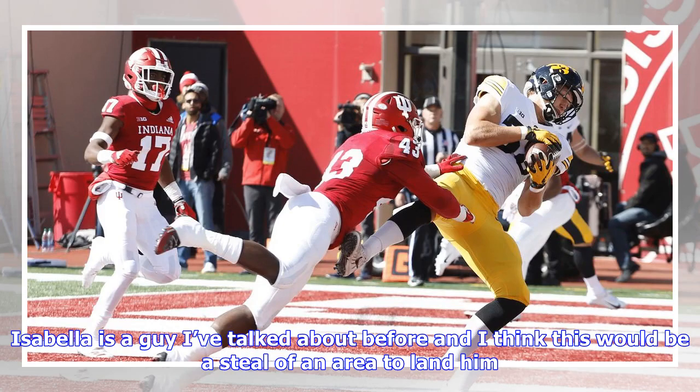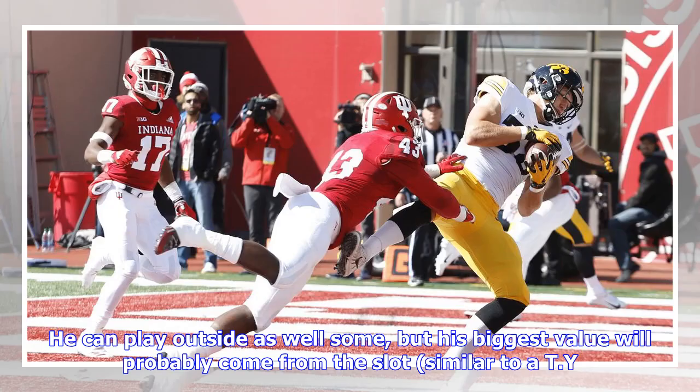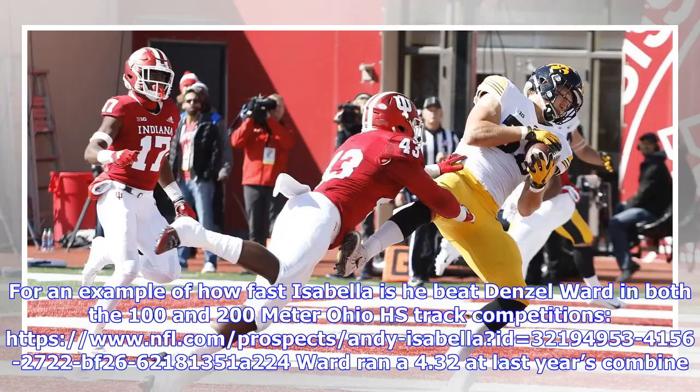Isabella is a guy I've talked about before, and I think this would be a steal of an area to land him. Isabella has game-breaking speed, and can help replace Crowder as the primary Redskins slot receiver. He can play outside as well some, but his biggest value will probably come from the slot, similar to a T.Y. Hilton type of player.